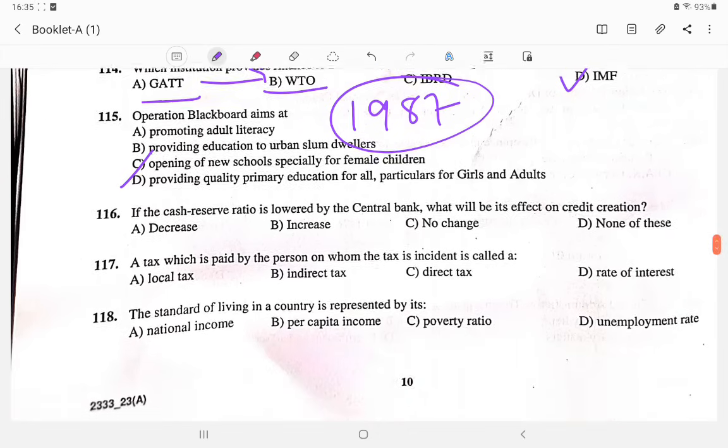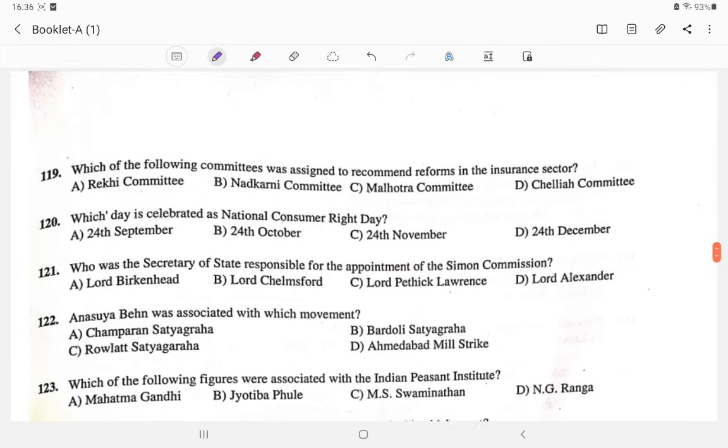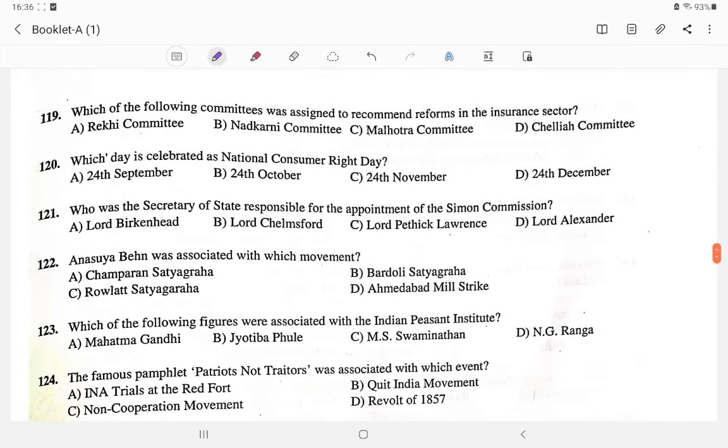If the cash reserve ratio is lowered by the central bank, what will be its effect on credit creation? When the cash reserve ratio is lowered, the quantity of money increases, so banks start giving more loans. So credit creation increases. A tax which is paid by the person on whom the tax is incident is a direct tax. The standard of living is represented by per capita income. Which committee was assigned to recommend measures on the insurance sector? It is the Malhotra Committee, formed in 1993.